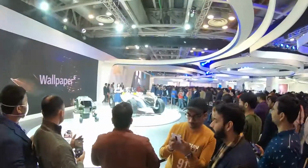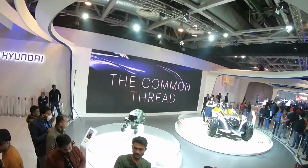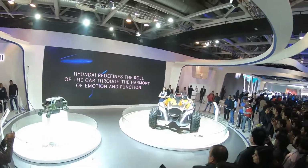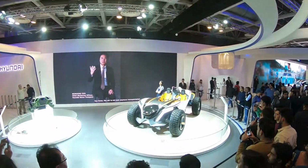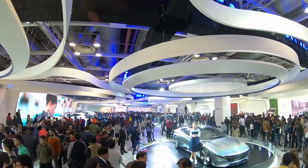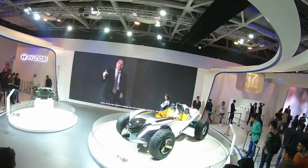So next up, we are at the Hyundai Pavilion right now, and yeah, Hyundai, a brand loved by Indians. So it's going to be pretty interesting what they are showing here. This is one of the concept cars that they are trying to show here. Again, in front, if you can see in front of me, that is also a concept. This is also a concept.